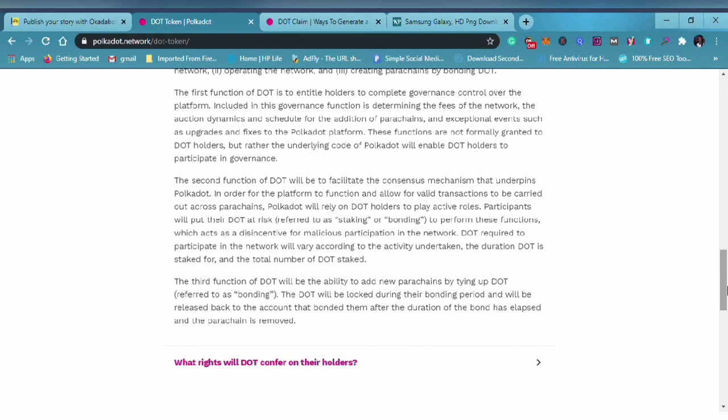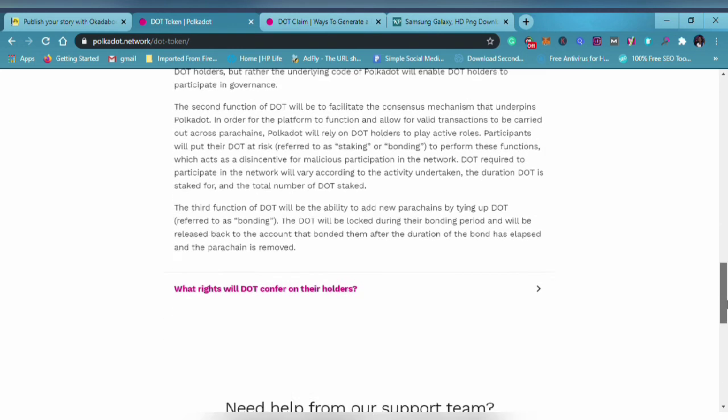Those required to participate in the network will vary according to the activity undertaken, the duration DOT is staked for, and the total number of DOTs staked. The third function of DOT will be the ability to add new parachains by tying up DOT, referred to as bonding. The DOTs will be locked during their bonding period and will be released back to the account that bonded them after the duration of the bond has elapsed and the parachain is removed.